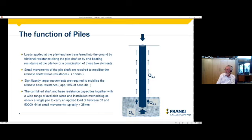Significantly larger movements are required to mobilize the ultimate base resistance, approximately 10% of the base diameter, and for a large pile, that movement could be 200 millimeters or more. The combined shaft and base resistance capacities, together with a wide range of available sizes and installation methodologies, allows a single pile to carry an applied working load of between 50 and 50,000 kilonewtons at relatively small movements, typically less than 25 millimeters, which is Terzaghi's magic number.